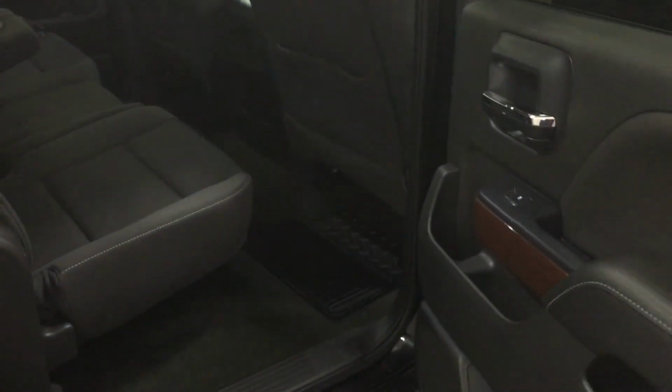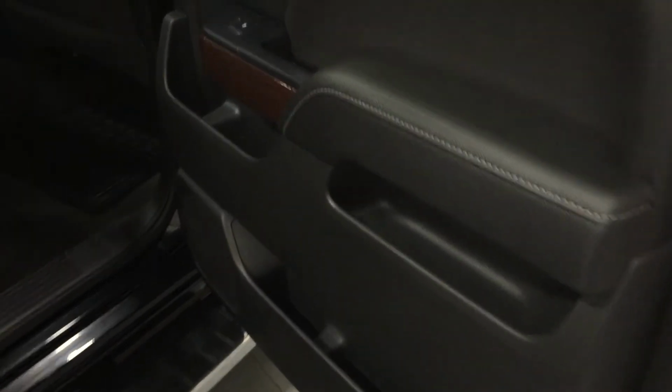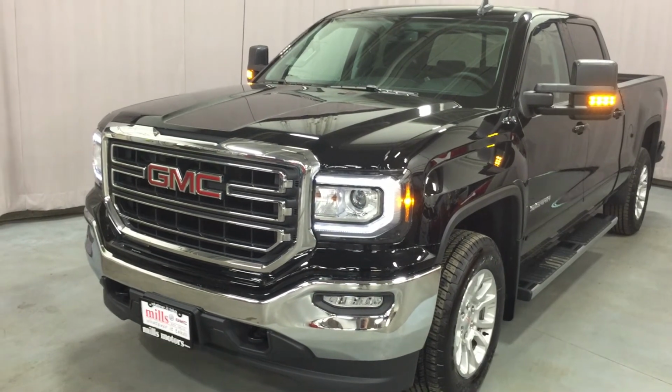What I love about the crew cab is these full-size doors. Your passengers will have no trouble getting in and out of the back of this truck, especially with those nice 6-inch running boards. Lots of room and storage in the door, power windows, the windows are tinted. You do have that center armrest that comes down, you do have cup holders in it. Lots of storage, back of the seat, more here, and another power outlet. Just awesome.